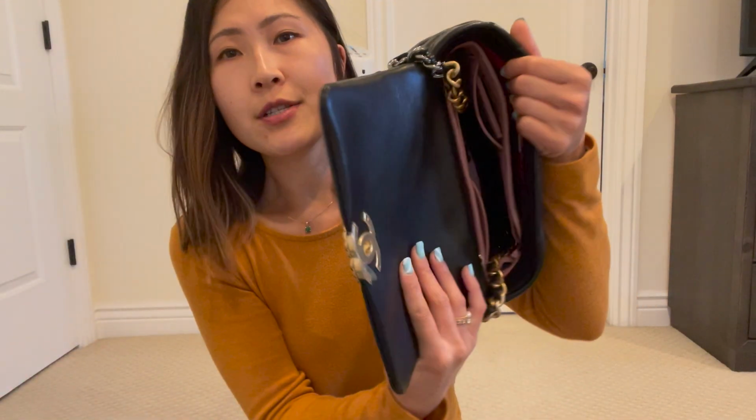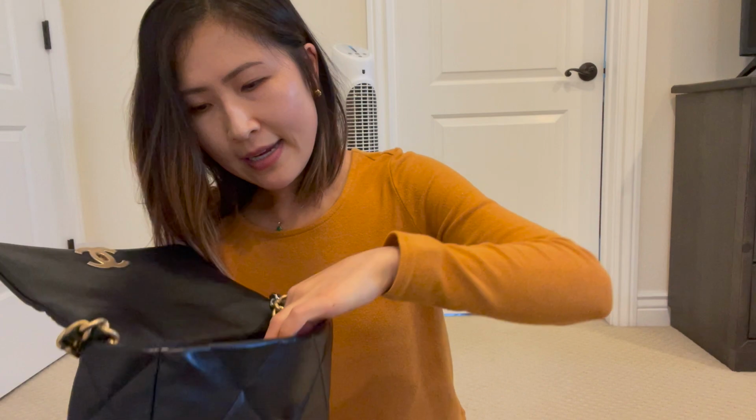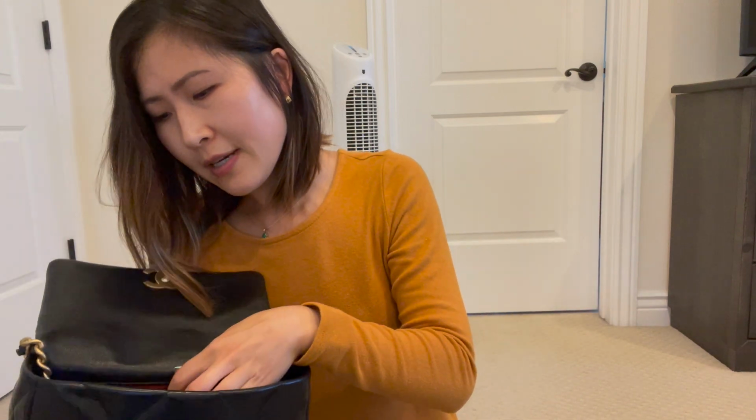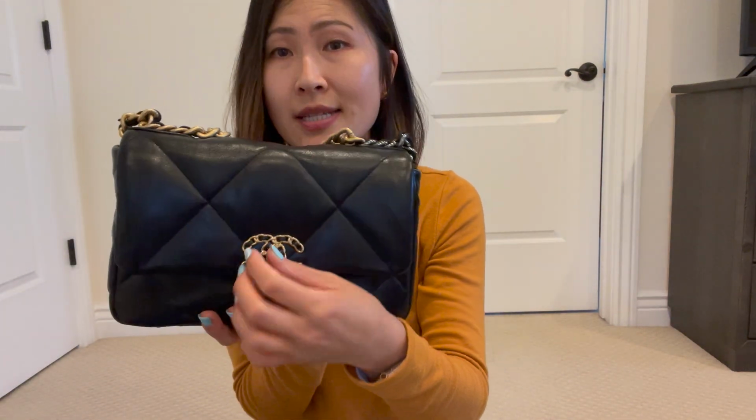And I have in here a Samorga organizer. I actually got a lighter color, and it fits perfectly. I really like this to just protect the inner lining of the bag. Yeah, so this bag is in the smallest size.